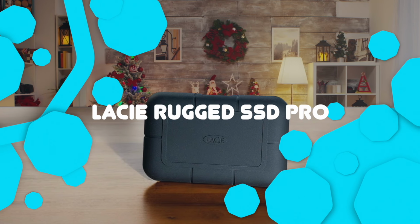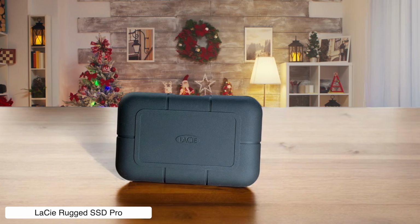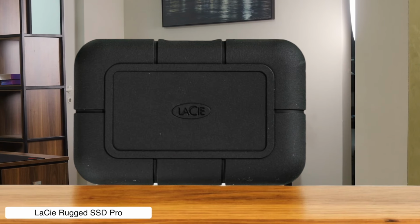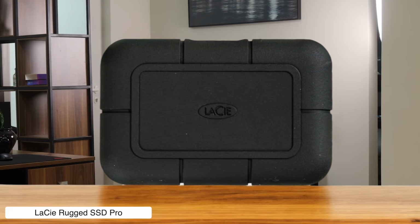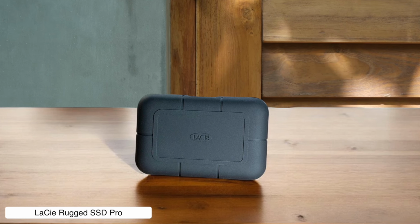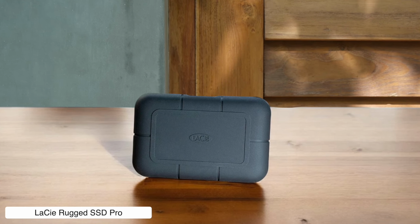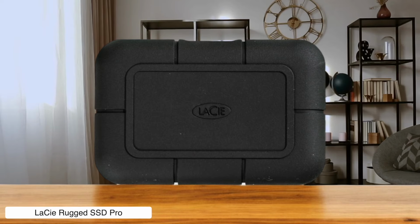Lacy Rugged SSD Pro. This thing is tougher than your ex's new boyfriend with IP67 water and dust resistance and the ability to survive being run over by a car. It's got Thunderbolt 3 speeds that'll make your files transfer faster than gossip at a high school reunion, but at $419.99 for 1 terabyte, it's about as budget-friendly as a yacht with a helipad.